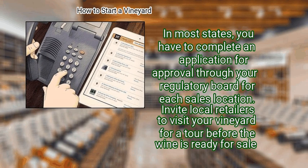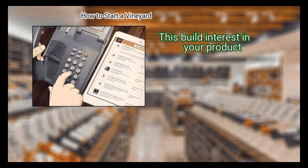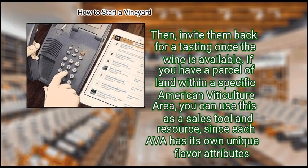Invite local retailers to visit your vineyard for a tour before the wine is ready for sale. Take them through your process. This builds interest in your product. Then, invite them back for a tasting once the wine is available.